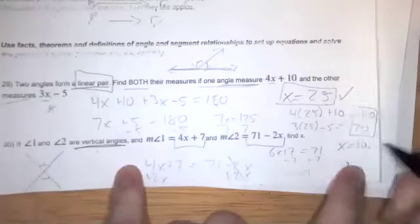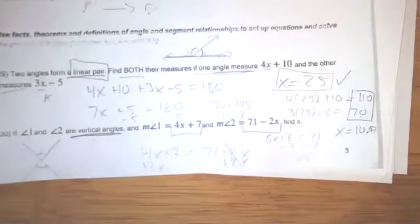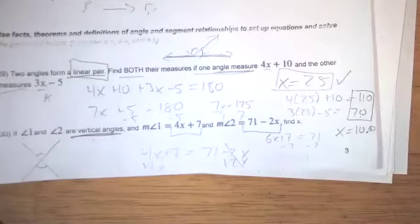So x equals 10 and 2/3 basically, or 10.67. So it doesn't come out nice. That's okay. Let's plug them back in and see if we can get the right stuff.